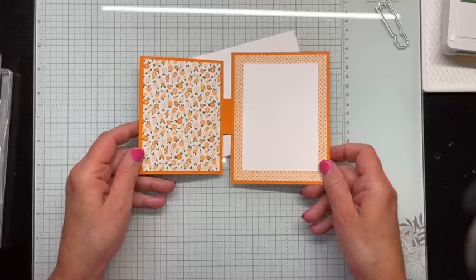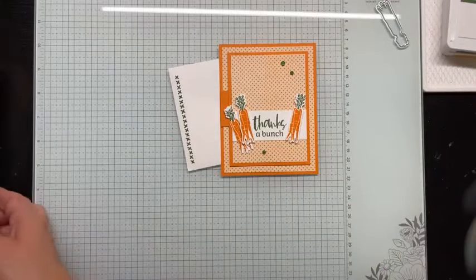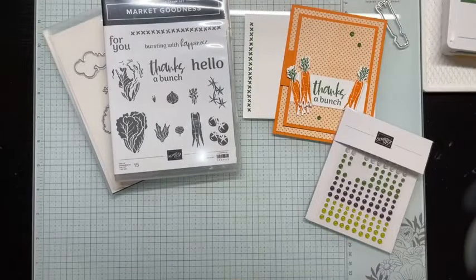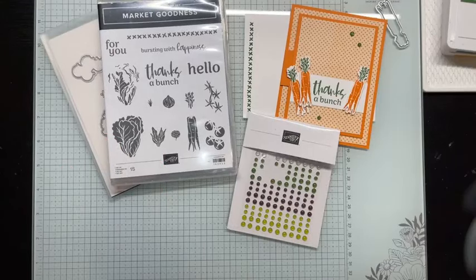Again, I'll just show you the inside. Okay. How many of you like the Market to Market suite? Here's the stamp set and dies. We have the embellishments, and then we have that wonderful colorful paper with the vegetables, the bags and baskets, flowers, everything you would see at a farmer's market. I sure do.